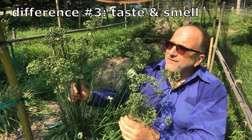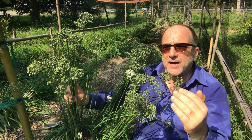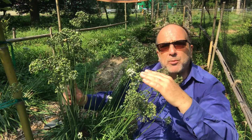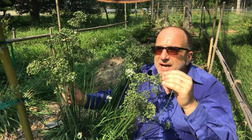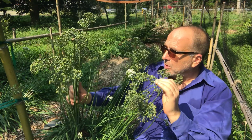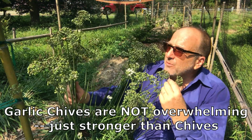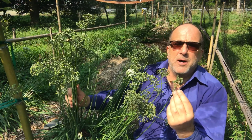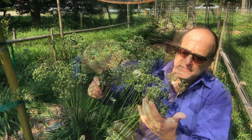Taste and smell. Now the garlic chive has a stronger taste and smell than chive. Chives is a very mellow flavor profile, slightly oniony, chivey, if that makes any sense, very mild. The garlic chive has that garlic pop. So it's a little more of an oniony pop and a little more of a garlicky pop. The name garlic chives is absolutely perfect for this plant.